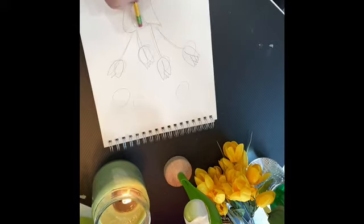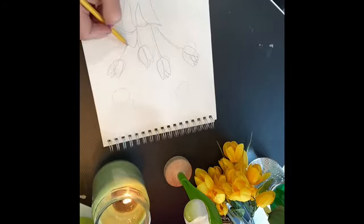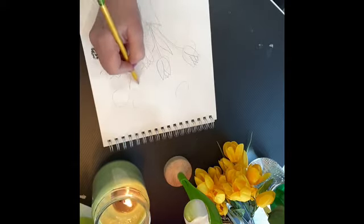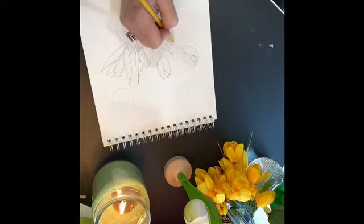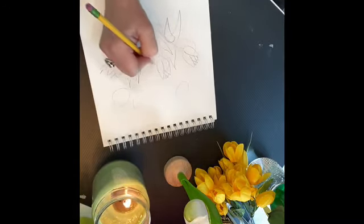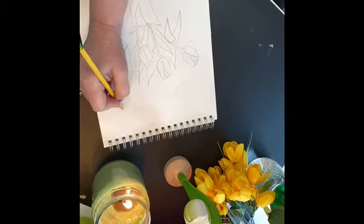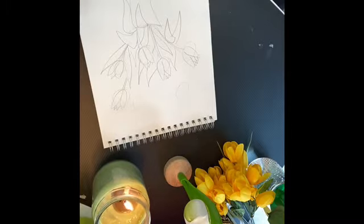This one kind of comes up here. And then we have some that are folded down. And you're gonna hide some of your flower stems. And we've got more that come here. And this one comes up behind. And you'll see there are a ton of leaves on this flower arrangement. So you really need to fill the arrangement up with the flower leaves. Okay, I'll see you in a second.